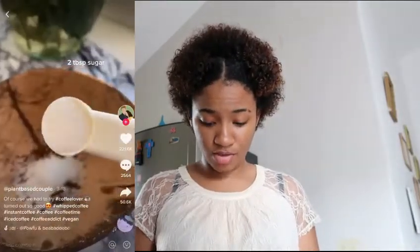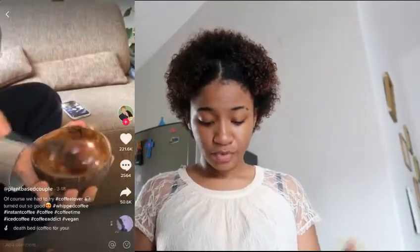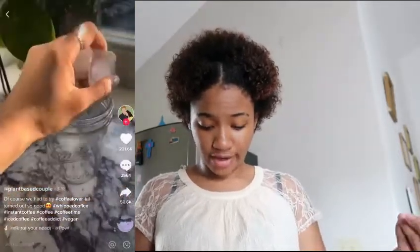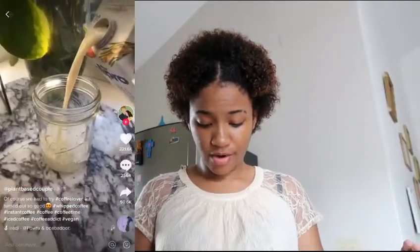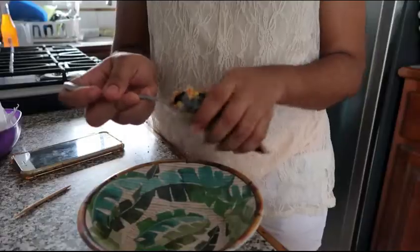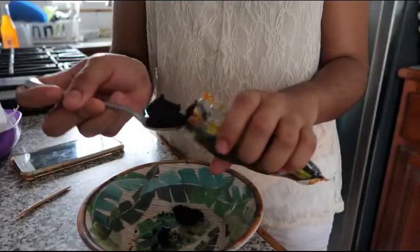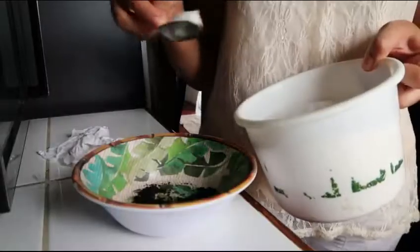Alright, so I'm gonna show y'all the video of how this was supposed to be. It was named with coffee, instant coffee, coffee time, iced coffee, coffee addict, vegan, whatnot. Got that. Okay. Two tablespoons sugar, two tablespoons hot water. And you mix it, and it's supposed to whip. Oh my god, what is that?